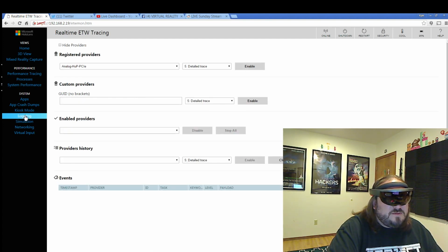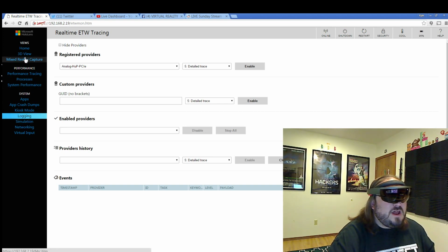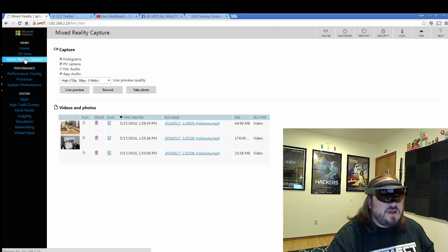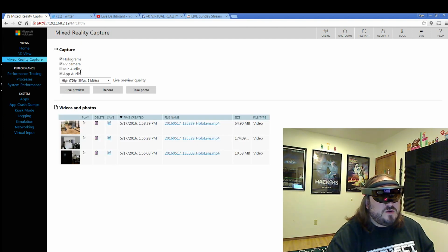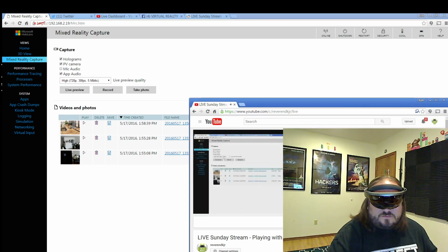Logging. It does help to pull these logs every once in a while. I personally haven't played a whole lot with them, but it's there. And then mixed reality capture, MRC, which we're going to be using quite a bit. What this does is gives us the ability to record straight from this camera here, and or we can do some other things.